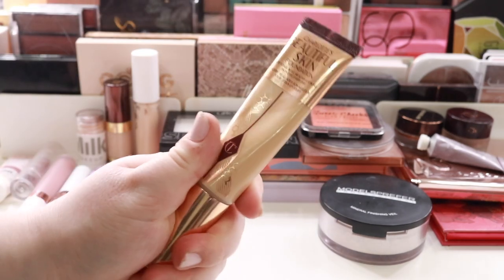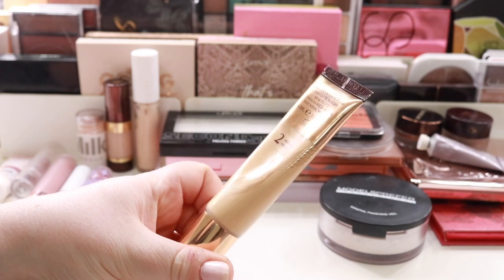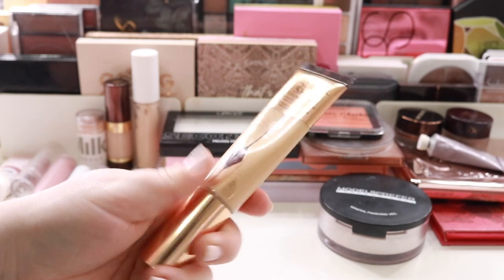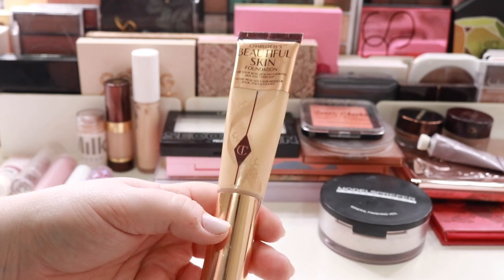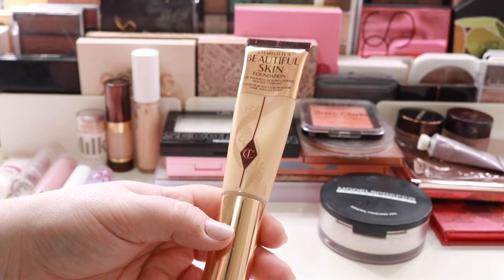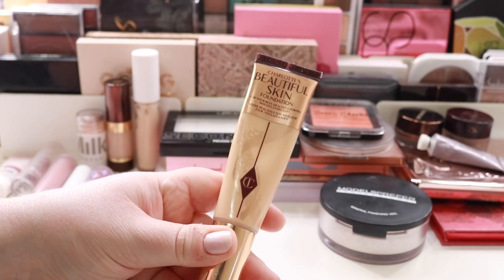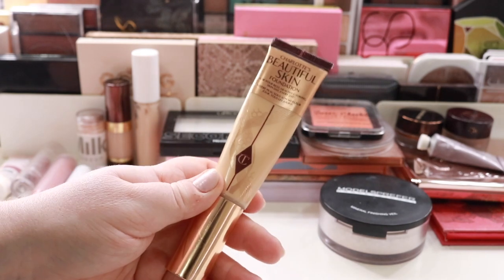And then my Charlotte Tilbury Beautiful Skin Foundation. I think I wore this once. Not because I didn't want to, it just didn't happen. I sometimes just wear sunscreen with a few Drunk Elephant D-Bronzi drops. Sometimes I don't even wear foundation. But I do like this. I find it a little bit on the yellow side for something that's supposed to be neutral, but still good.